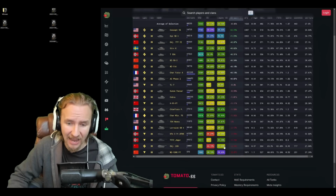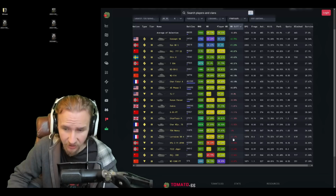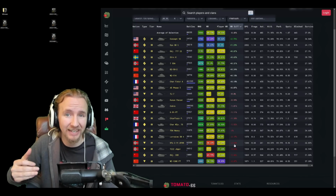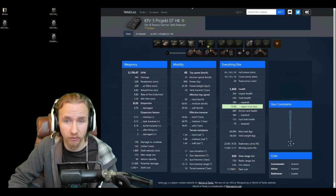This thing is actually packing one of the worst win ratios of any tier 9 tank. It's utterly horrendous, and when we look at the win rate difference of this vehicle, it's reducing its owner's win ratio by 3% on average. This thing is truly horrendous for a variety of reasons.